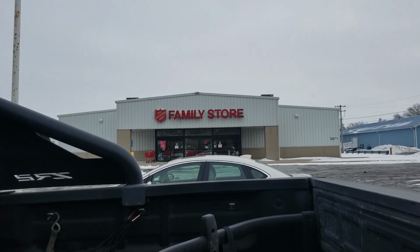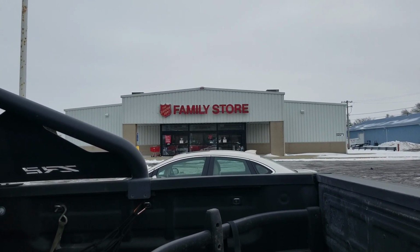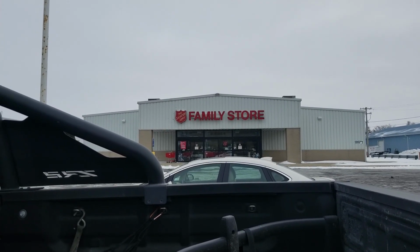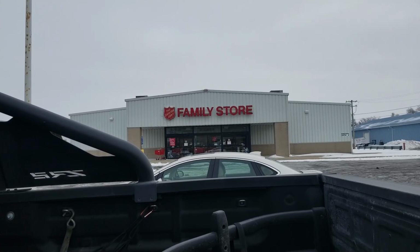I had a little circuit I would do that was 10 or more thrift stores, and I'd try and hit them all at one time. This wasn't one of those, because it's a different area, but I have been here plenty of times. See if we can find any tools or anything fun in there. It's kind of hit and miss. Never know what you're going to get. It's like a box of chocolates.